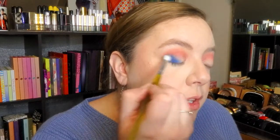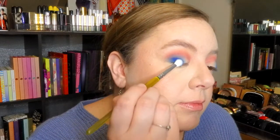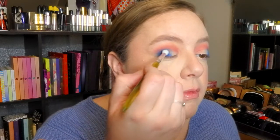Alright, and there is actually a black in here, which we may end up going in with on the very outer edge to create a nice dark blue. Ooh, that is blue. I love it. This is the only shade I've experienced this much fallout with in here. I've used quite a few of these. That looks really nice. Alright, we're going to build that up a little bit more. Gently tapping in here. My goodness. So far though, I don't have a lot of it on my cheeks, which is nice.